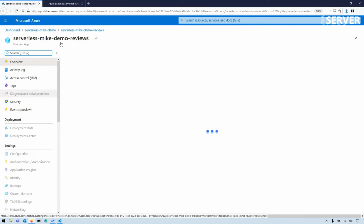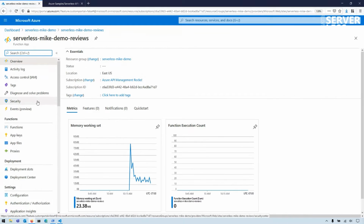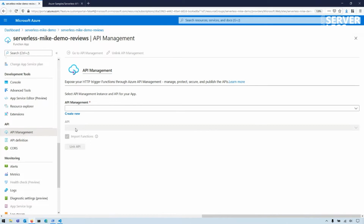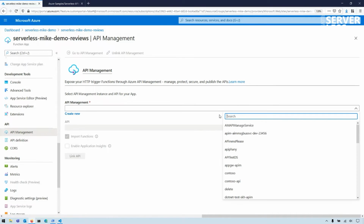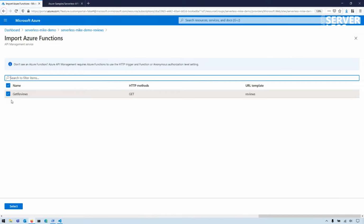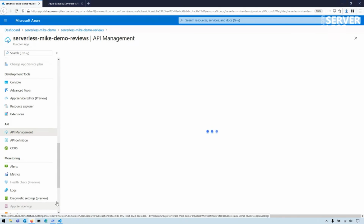And it's very easy. I just go to my function app in the Azure portal, scroll down to API Management, and select my API Management service from the dropdown. Create a new API, and I will enable the same application insights that is already attached to the function app. I will enable it in my API Management service. The next step is I select all the functions inside the function app and import them.